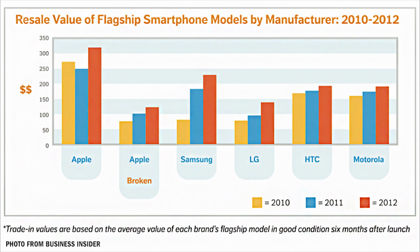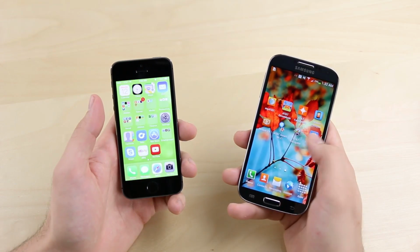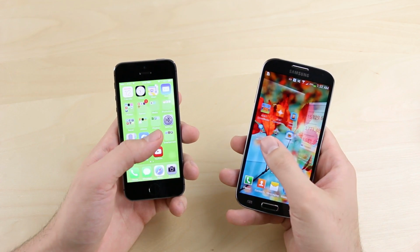17. If history is any indicator, the iPhone 5s will have a better resale value down the line compared to the Galaxy S4, which means that you'll get more cash back in a year or two when you upgrade to another phone. 18. Unlike the Galaxy S4, the iPhone 5s doesn't come preloaded with carrier apps or bloatware installed that you may not want or use.